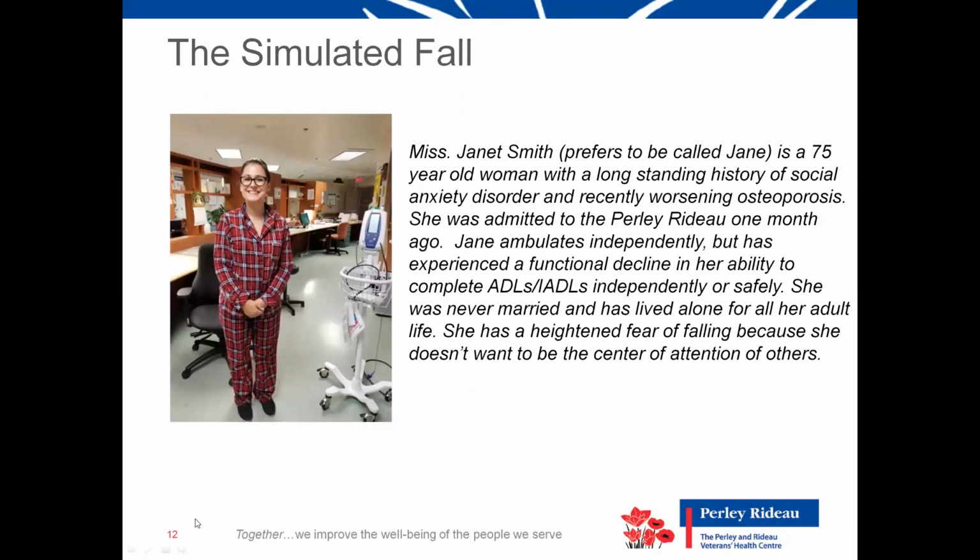Just a disclaimer, simulation-based learning is an industry of its own, a field with its own body of knowledge. We are definitely not experts in the field, and this simulation is not a professional one, but we did try as best as we can to follow sim design evidence and recommendations while designing the simulation. Next slide, please.